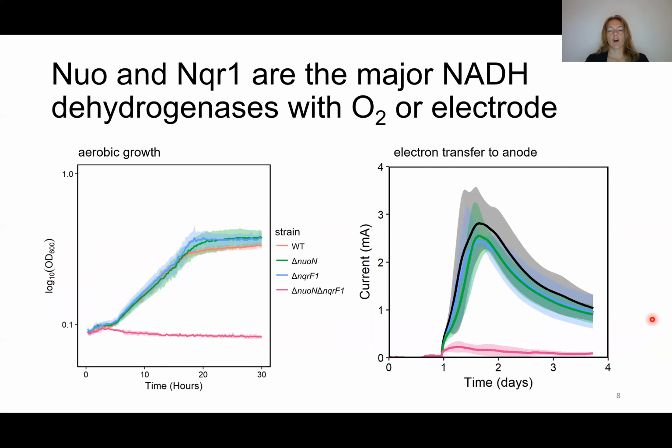And I won't go into all of the details, but I'll show you that through several different projects in my group, we found that NUO and NQR are generally the most important NADH dehydrogenases in Shewanella under a range of conditions. So here you're looking at aerobic growth, and if either NUO or NQR is present, so here in green and blue, you're looking at the single knockouts, the strain can perform similarly to the wild type.